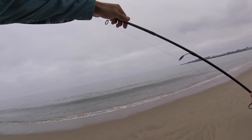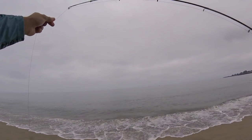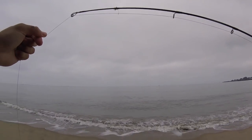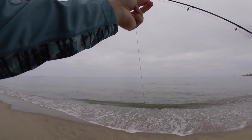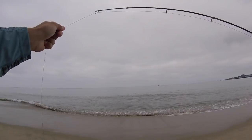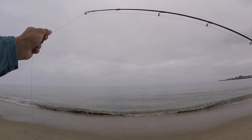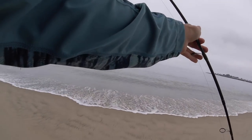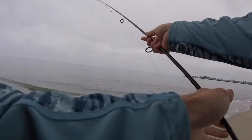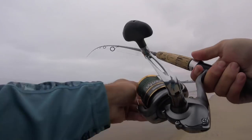Alright guys, had to make some emergency repairs here. The second last guide just broke off, so I had to just cut it out. Now we're gonna go without it for now. Hopefully this isn't too abrasive, doesn't wear down my line, but should be okay. We're just basically one guide short.